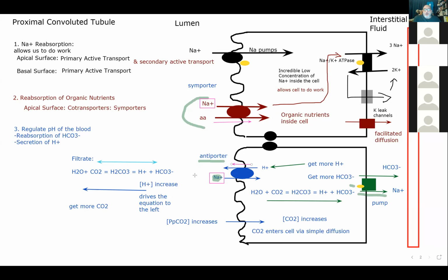But that water wheel only works as long as the river's coming down. These symporters and antiporters only work if sodium really wants to come into the cell. And if we let the cell fill up with sodium, sodium's not going to want to come in anymore, and we can't do any work. So what do we have to do to keep these co-transporters going? We have to find ways to kick sodium out of the cell so that it still wants to come in and it will still do work for us.